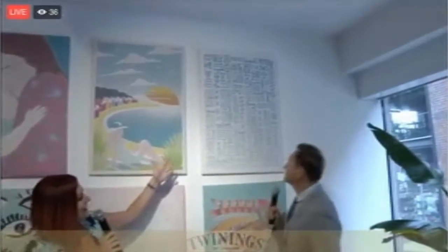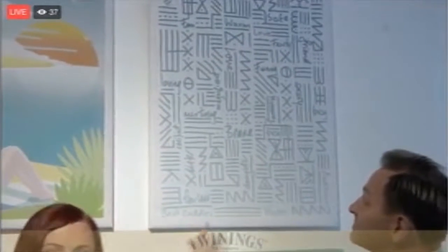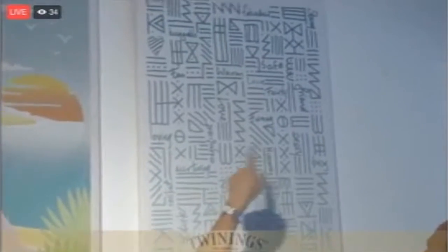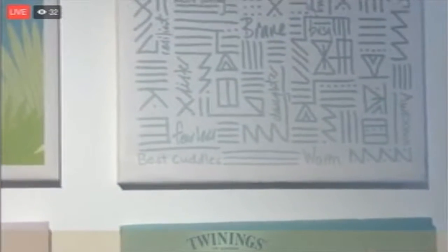Who's this one? This is one of my favourites as well. Kylie Gillies has actually designed this, for the MS Foundation. One of her very close girlfriends died from MS only last year, so this was a tribute to her friend. You'll see words like nurturing, loving, funny, feisty, warm. Those are all words she has written to describe her friend. Best cuddles.